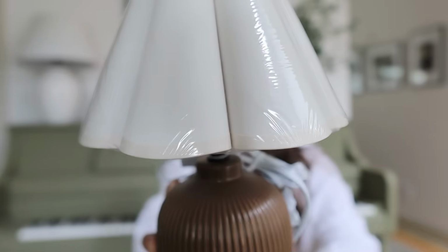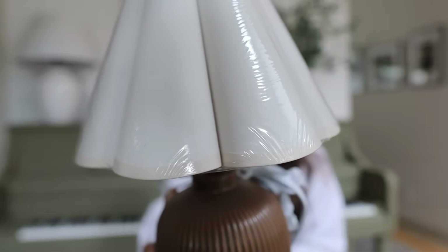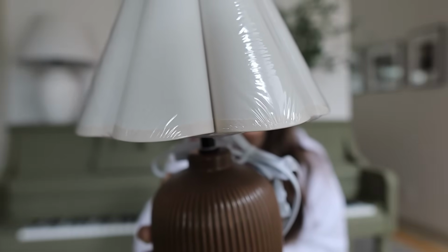And I'm hoping you can tell even with the plastic wrap on, but the shade has the most beautiful detail. At the bottom, the color changes just slightly, and it's got just like this linen texture. It's gorgeous. Our kitchen is probably where I'll end up putting it. Adding a little pop of that deep dark color for fall is so beautiful.